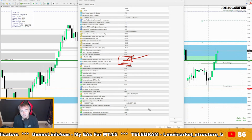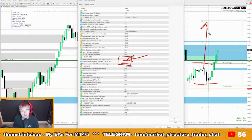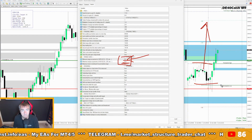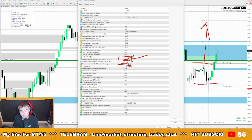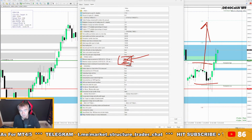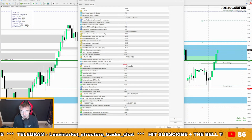If you go above 20% of the average daily range when the range is formed, you're going to find it hard to hit a target with a positive risk reward ratio. So the lower one you can play around with, the upper one you can play around with a bit, but I wouldn't increase it. I would reduce it if you're going to do anything. The look back hardly makes any difference.